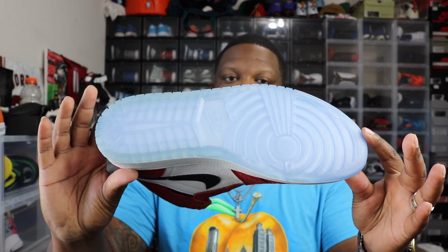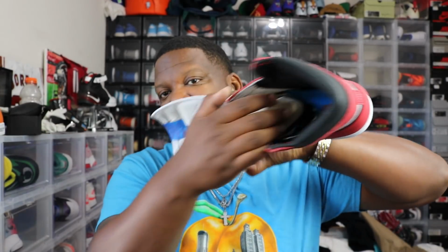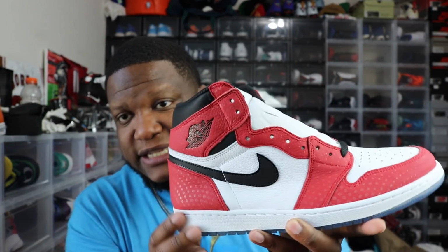But man, this is the Spider-Man. The only reason I haven't sold this shoe, and the only reason it's a dead stock pair, and that icy bottom too, that's another thing. You keep them too long, they're gonna yellow. So you're gonna either have to rock them or sell them. You have to make a decision. You gotta make a choice, shorty, whether you're gonna keep them or not. But I think I'm gonna keep them, man, just because of the Spider-Man themes. You got the blue on the tongue right here. You got the blue on the inside. It just has crazy Spider-Man themes to the shoe, and it also has the little dots that look like the comic book pages, man.